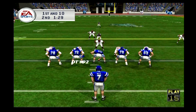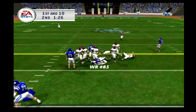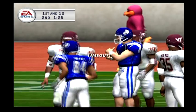Number 7 lines up in the shotgun. Number 7 drops back to pass. He throws it, and it's caught. Number 6 brings him down at the 30. The Bulls call for a timeout, and they'll have two remaining.